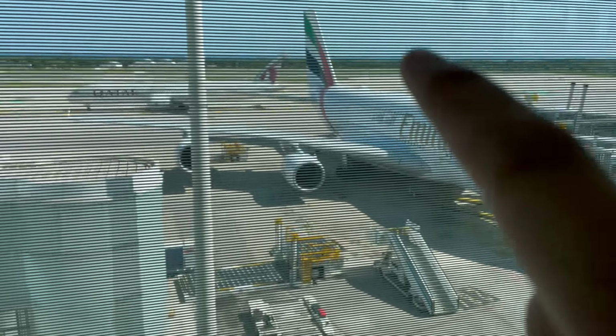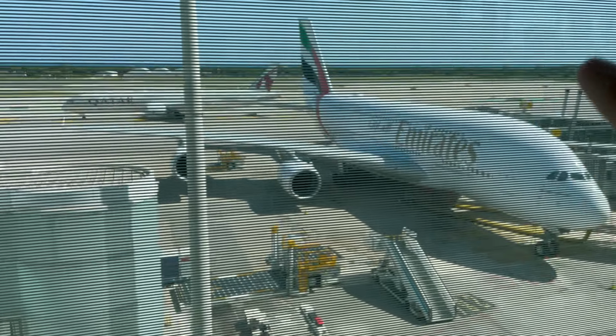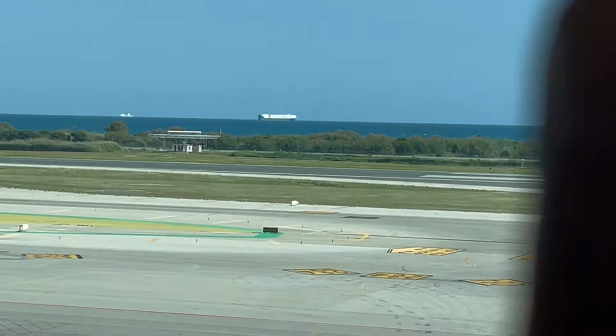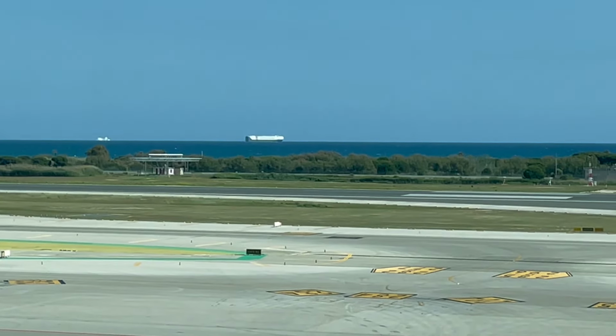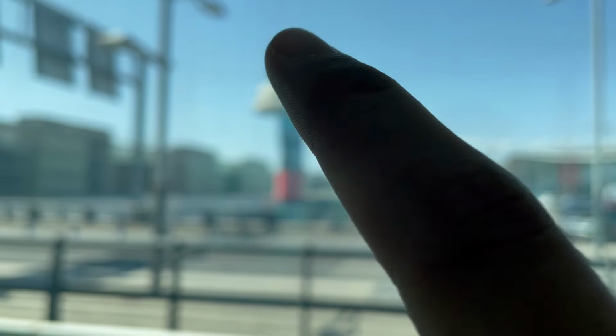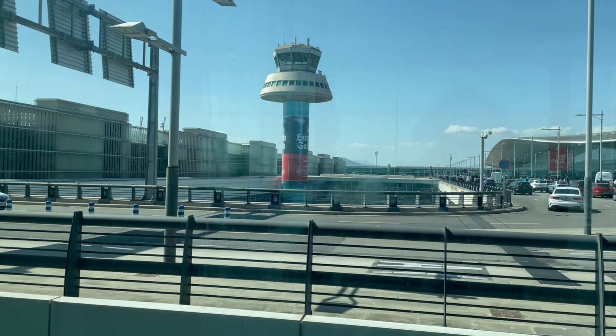Look at that. And in the background, there's the sea. That is a boat. That right there. This. Ooh, that's my finger. That's a cruise ship, I think. Here we have, this is the control tower. I'll let you guys look at it first.